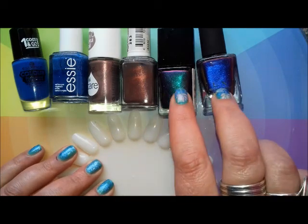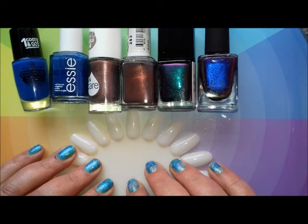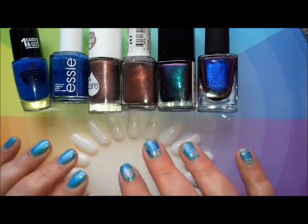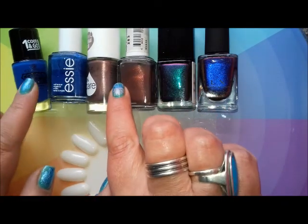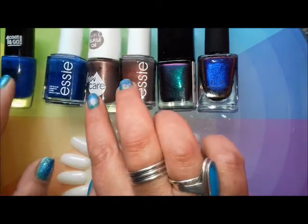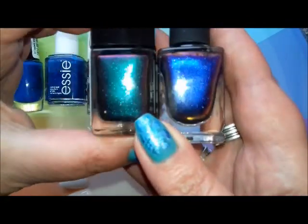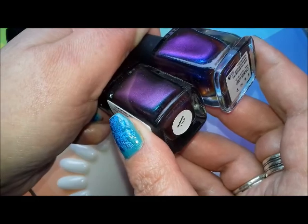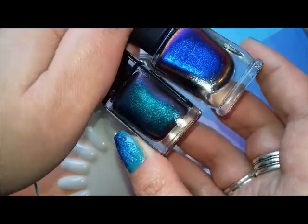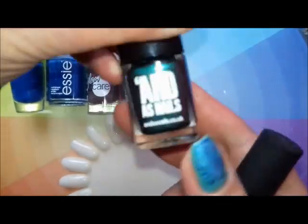And even before I start, I can see these two are quite different. I've just noticed that now with the light on with the camera. But I've got some budget versus Essie, so Essence versus Essie's. And these two here are both indies, but they're multi-chrome, colour shifting. You can see there, that's why I picked them out to compare. But you can see the colour shift is actually quite different. So actually let's start with these.